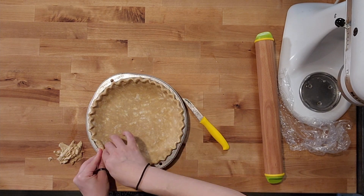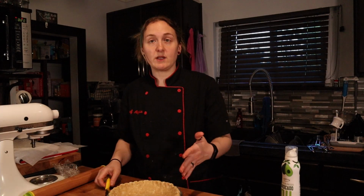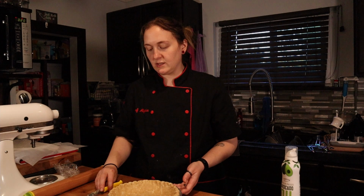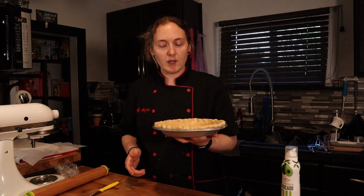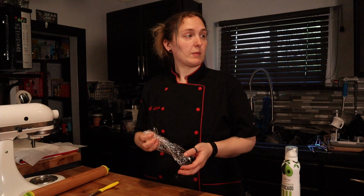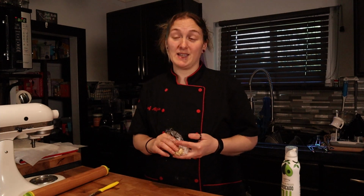If you do have pie weights, I'd say you can probably use them in this recipe. It did shrink a little bit. I'm going to actually poke it a little bit. I'm going to actually throw this in the freezer for like 10 minutes because it's just really warm in my house. So it's really soft right now and I don't want it to get too gooey. I'm going to clean up here. I'm going to throw that into the oven and show you what it looks like when it comes out, and then we'll be on to our pie filling.